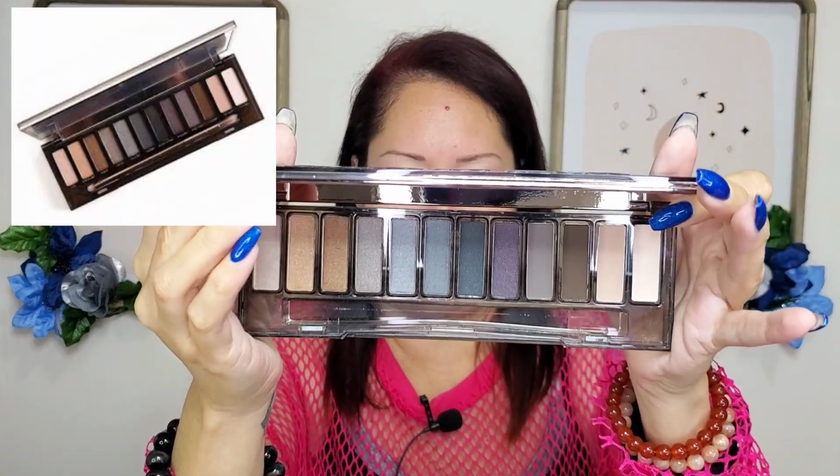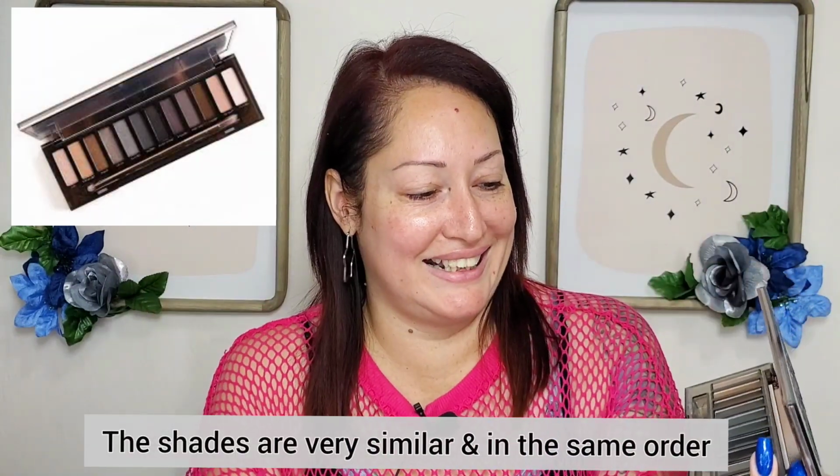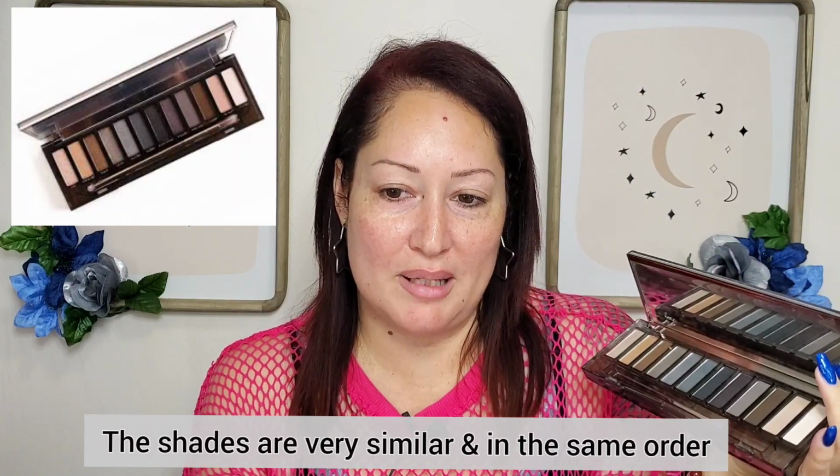This is crazy. And look at the colors inside. Let me take out the brush. The brush looks very good. It looks exactly like the ones they use. What do you think about this? Because this is just crazy to me how they could get away with this. I don't know how this works, but I'm gonna try this out and see if I like it.